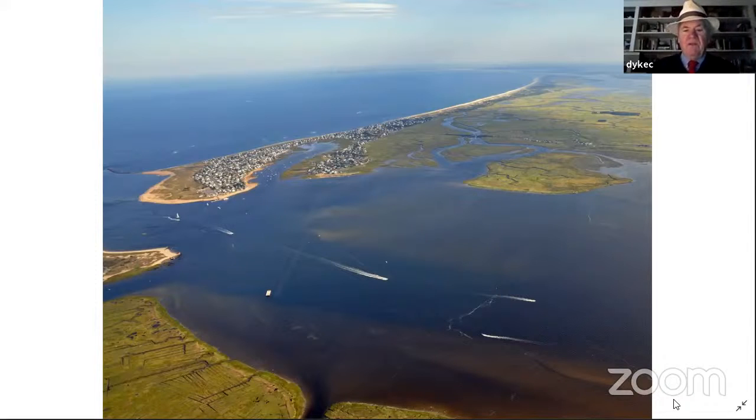So we're going to talk about some of the developments on the river and on Plum Island over the years. And what we're looking at now is a beautiful photo from summer, and you can see a great shot of Plum Island.